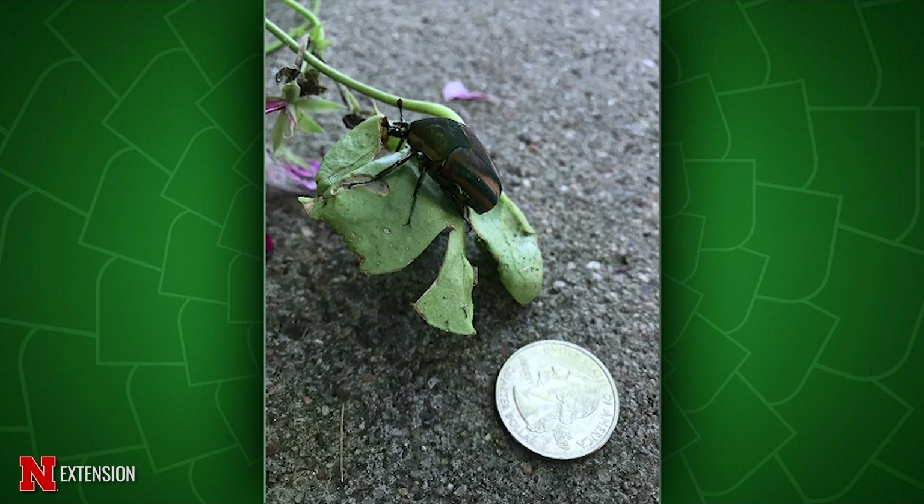And is their life cycle about finished? Pretty much. They're one of our white grub species, so yeah. Right. Their time is over. Yeah. All right. Terry, you are next.